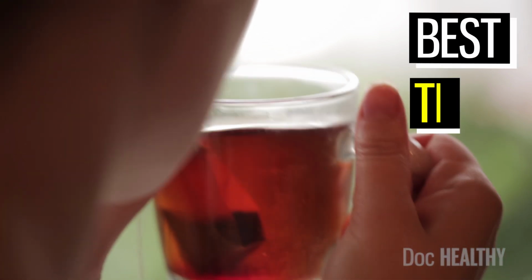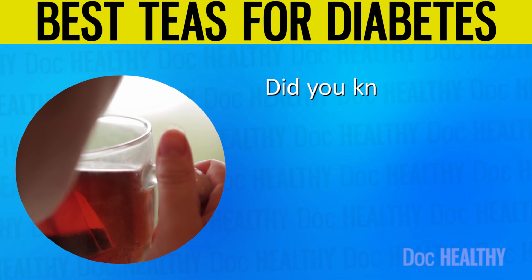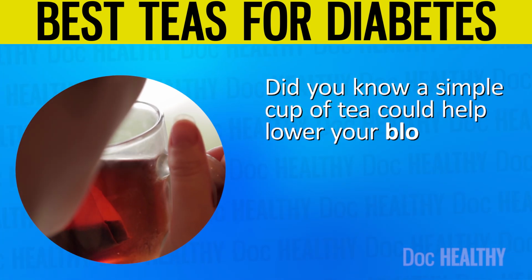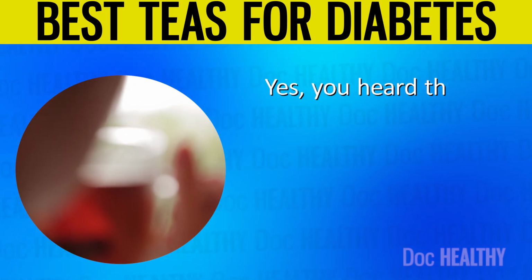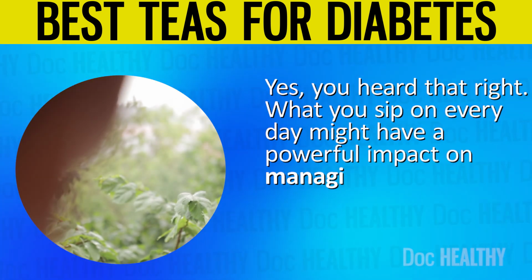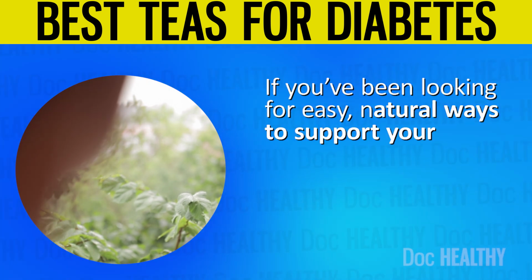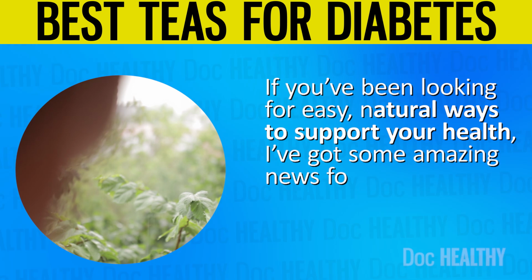The top 10 best teas for diabetes, for lower blood sugar. Did you know a simple cup of tea could help lower your blood sugar levels? Yes, you heard that right. What you sip on every day might have a powerful impact on managing diabetes. If you've been looking for easy, natural ways to support your health, I've got some amazing news for you.